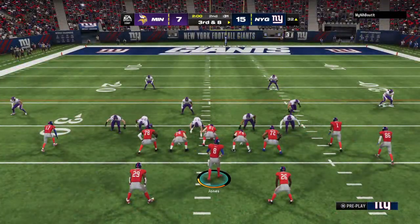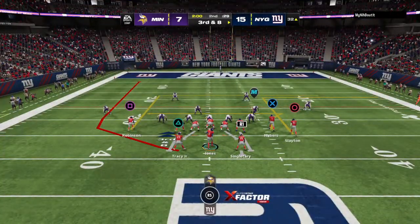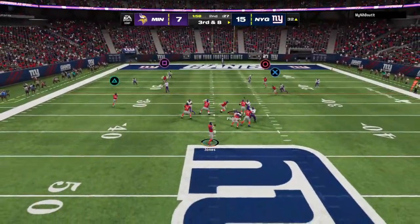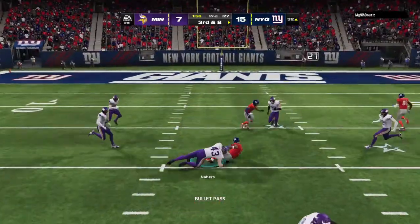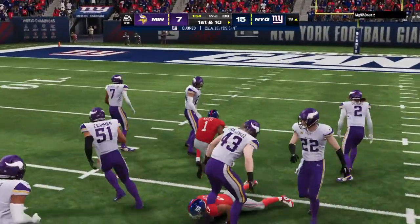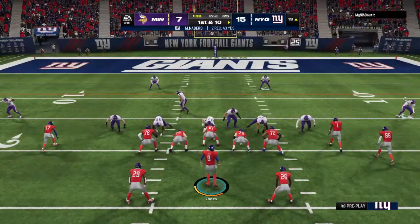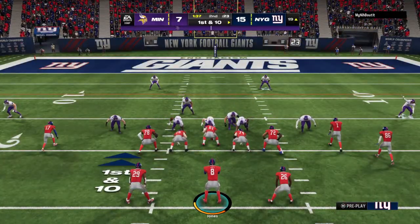They need to get this to the 24 on 3rd down. Operating from the gun. Jones working the middle of the field, and he's got a man. Complete. And this is going to turn into another first down as the tackle is made at the Vikings' 19.